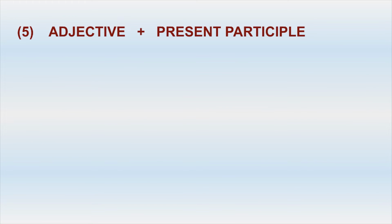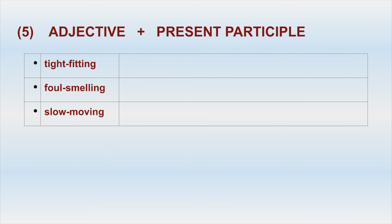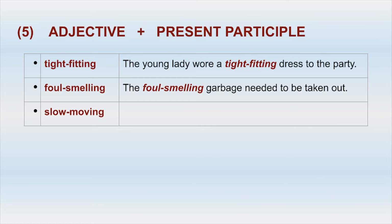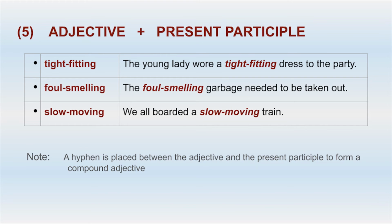Our fifth combination is an adjective and a present participle. Examples: tight-fitting, foul-smelling, slow-moving. The young lady wore a tight-fitting dress to the party. The foul-smelling garbage needed to be taken out. We all boarded a slow-moving train. Note: the hyphen is placed between the adjective and the present participle to form a compound adjective.